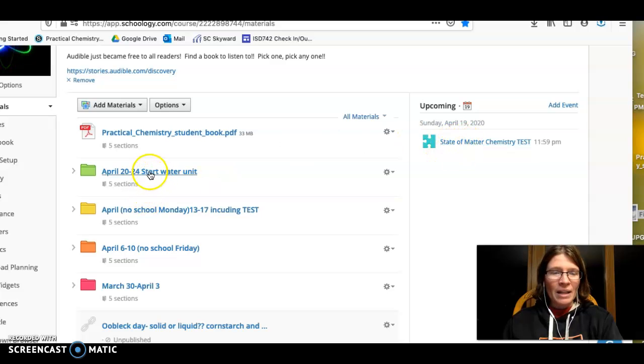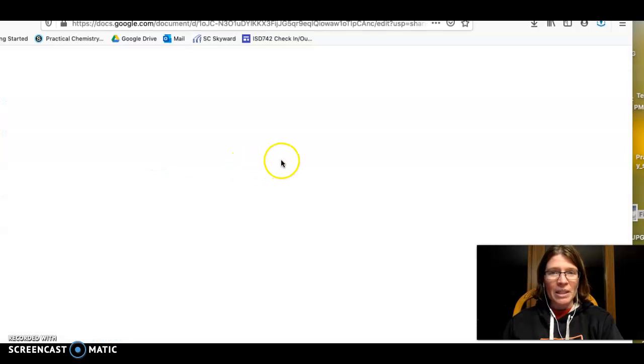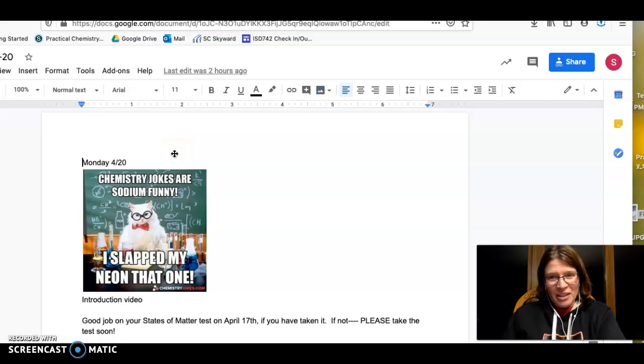Okay, the next one is going to be starting our water unit. So here it is, Monday, Tuesday, Wednesday, Thursday, Friday are what we're starting to plan. We'll start with Monday, which is the Quizlet. I thought we'll start the vocabulary, just start that one so you get an idea of what the new words are since you can't hear me using them all the time.